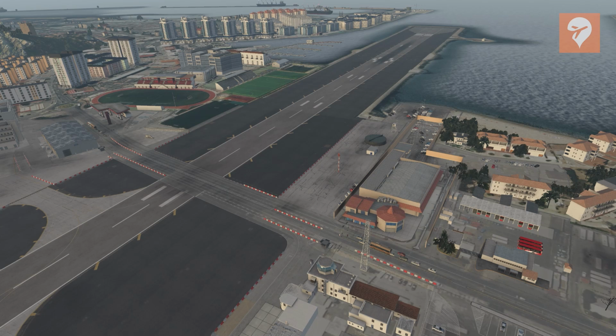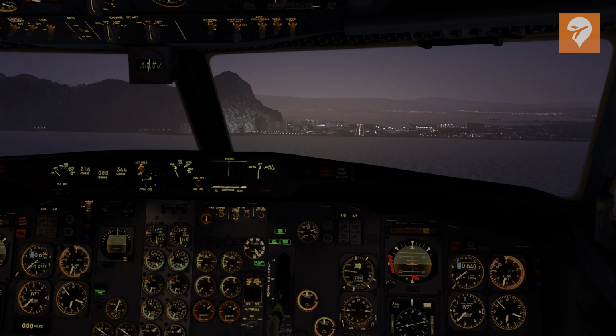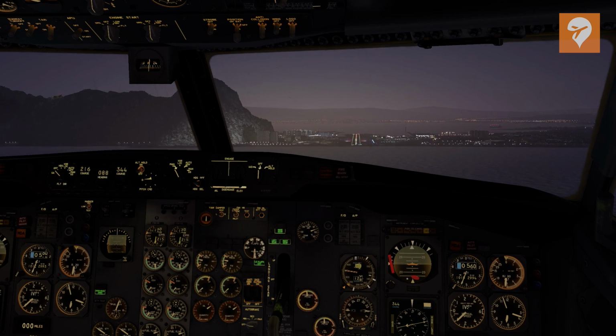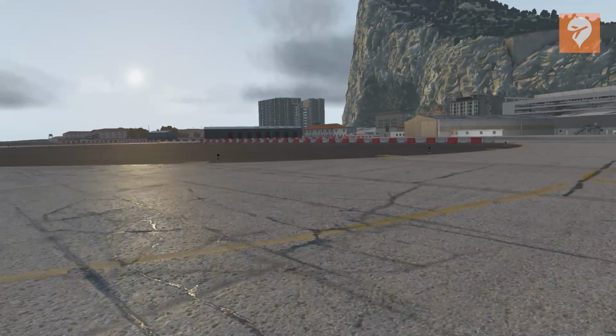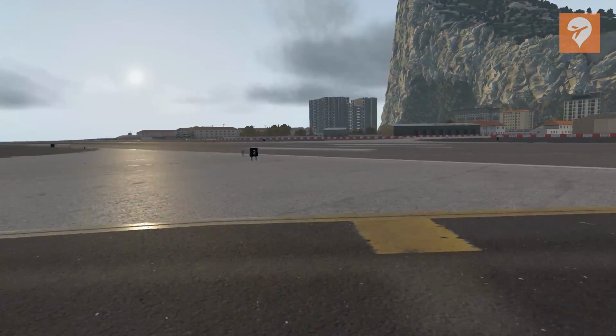All right, so once you do get it installed, you have basically one runway to work with, 09/27. If you're coming in on 27, that's going to put the rock on your left-hand side. The runway textures here look good both day and night, and you have appropriate staining and some irregular concrete textures that add to the realism. You've got high contrast paint markings displaying a nice shine quality thanks to PBR texturing.